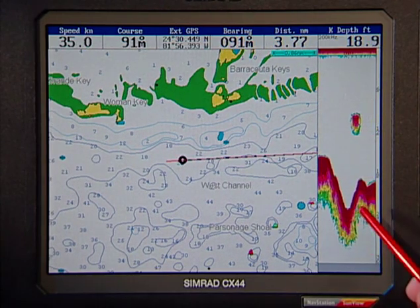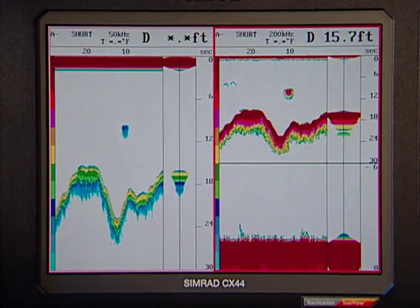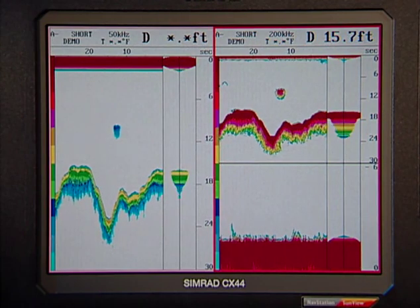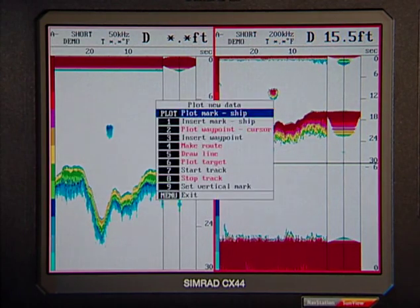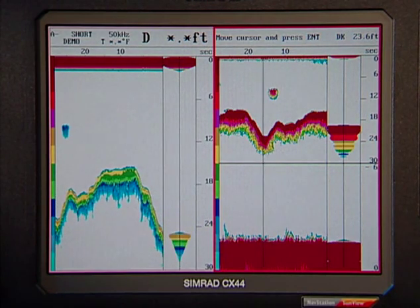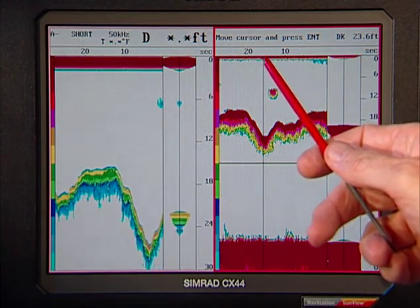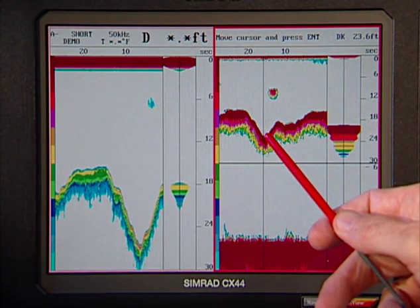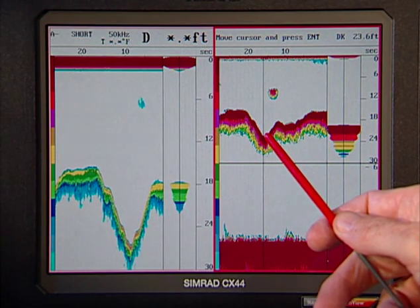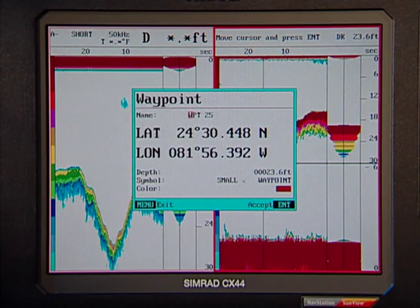So a single key press on the echo screen takes us to the echo. We hit plot. It freezes the screen. And number three is insert a waypoint. Now you'll see why we're going to be doing this. We're actually going back in time, in this case, about 15 seconds, and we've inserted the marker here in the bottom of this hole. We press enter, and it sets a waypoint.